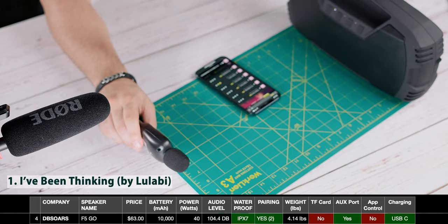You do get these cool kind of like light effects. You can pair these with up to 100 of these Sony speakers. No TF card, no aux port, but it does have app control, and it offers USB Type-C charging. Let's take a listen and see what you think.